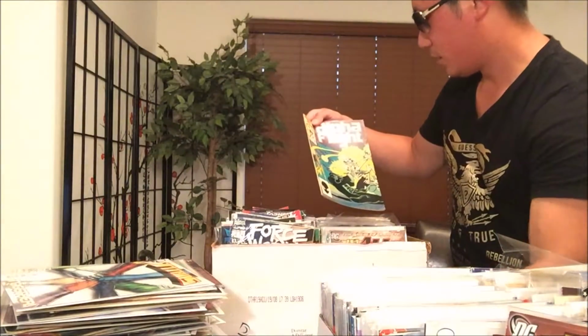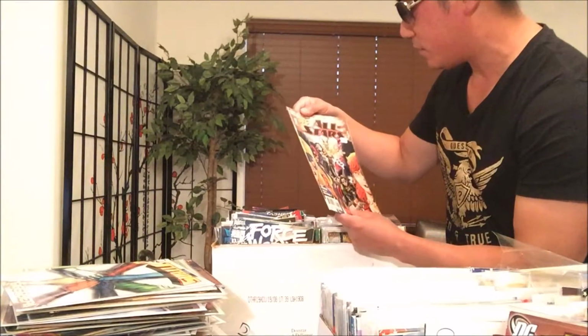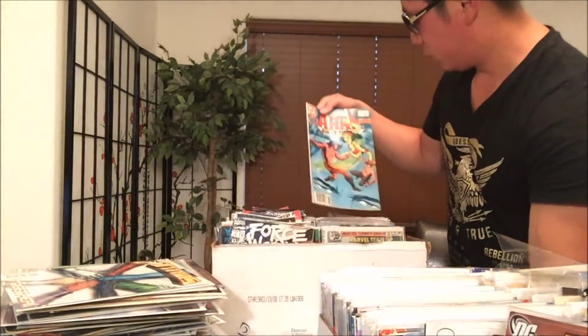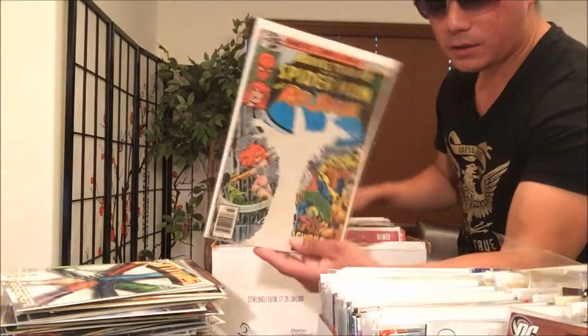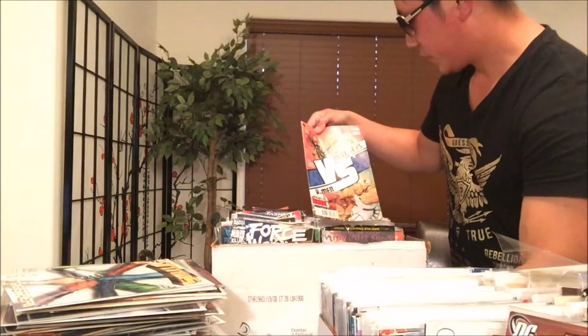Who is that? Alpha Flight 35. Is he Canadian with all these Alpha Flights? All-Star #1. Marvel Comics presents Warlord. Not really a big fan of Warlord. 34. Marvel Team-Up Spider-Man. Well, this one's pretty old, from 79. Condition isn't that great. The Star Brand.